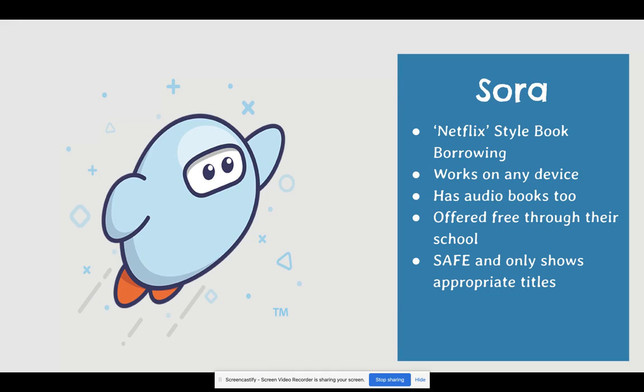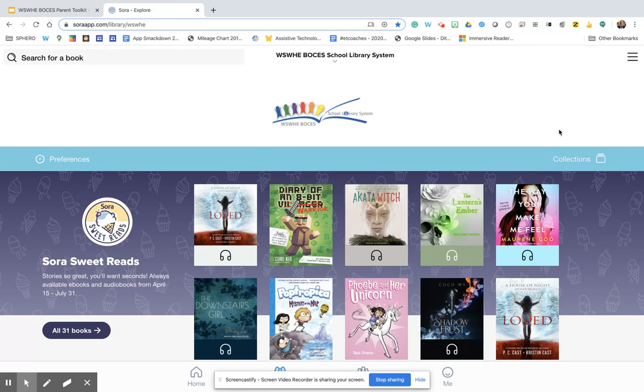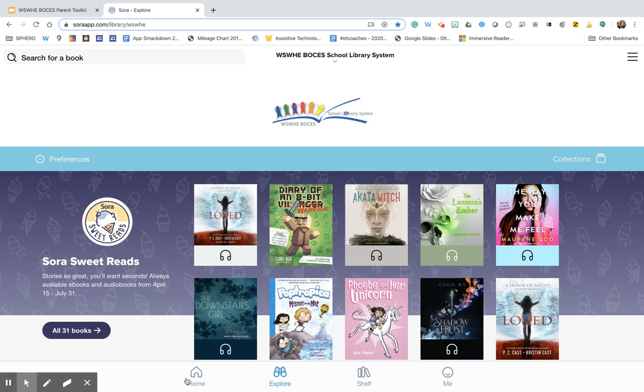So let's take a look at the platform. Once your child logs in, and you can check with your child's teacher or your school librarian as far as how to log in. It probably is their Google sign-in if your school is a Google school, but it's always good to check with your child's teacher. Once you're in here, you have some options at the bottom. You have the home screen, Explore, Shelf, and Me. I'm in the Explore feature, which allows me to see that Netflix-style book borrowing program.